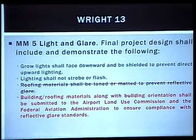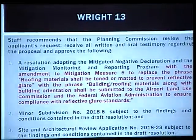In this case is mitigation measure 5 to basically change the indication of roofing material shall be toned or matted to prevent reflective glare to buildings/roofing materials along with building orientation shall be submitted to the Airport Land Use Commission and the Federal Aviation Administration to ensure compliance with the reflective glare standards.